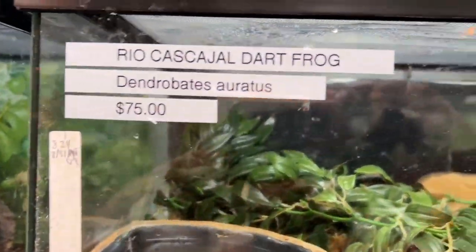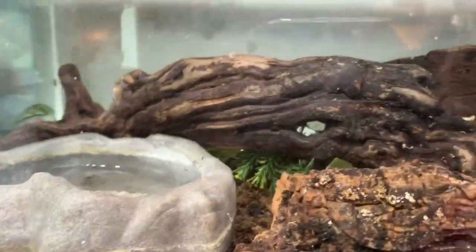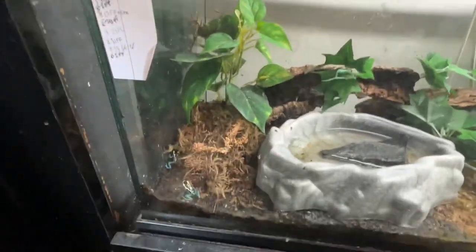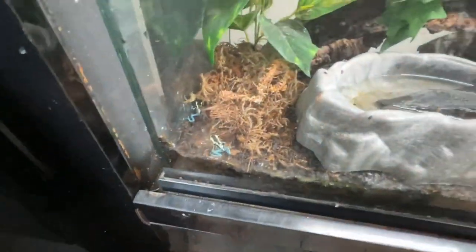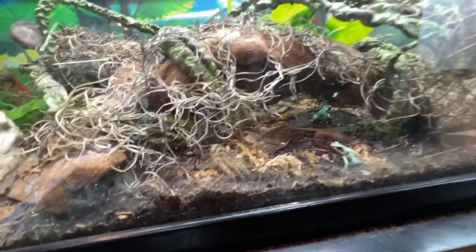Look at this setup. Beautiful setup. Wow, look at these powder blue dart frogs. Beautiful. Beautiful. There those guys are.